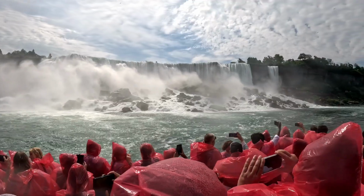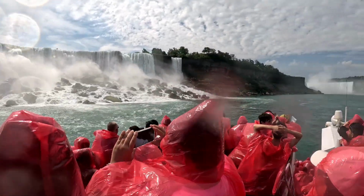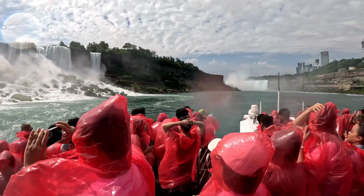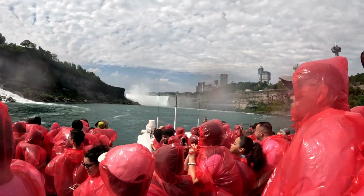Next is Bridal Veil Falls, the smallest of the three waterfalls. It is located on the American side, just to the right of the American Falls, separated by Luna Island. Luna Island is much larger and separates the American and Bridal Veil Falls.